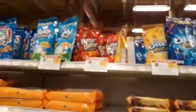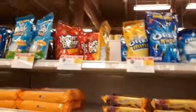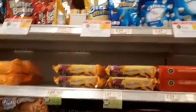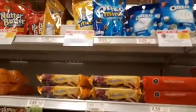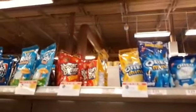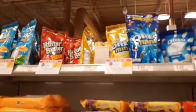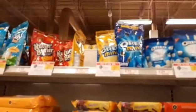These Nabisco snack packs are on sale BOGO at $3.29 there, or $2.99 depending on which ones you pick up. There is a 75% off too in your SS 89, Smart Source 89. Buy two, use one of the 75% off coupon, and pay $1.12 for the ones that are $2.99.